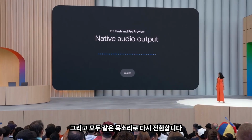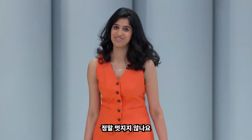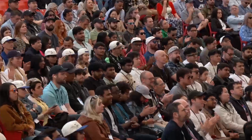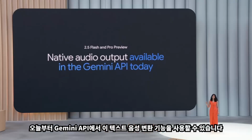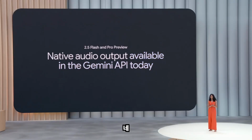And switch back, all with the same voice. That's pretty awesome, right? You can use this text-to-speech capability starting today in the Gemini API.